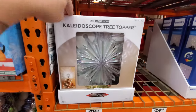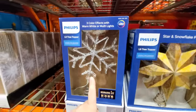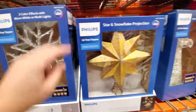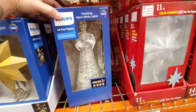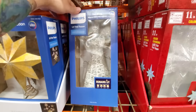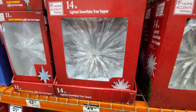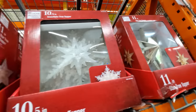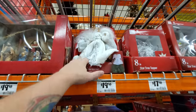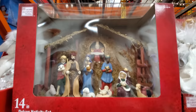Sorry, Santa. Kaleidoscope tree topper. Ooh, 3 color effects with warm white multi-lights. That's kind of cool. It's like a snowflake. There's another star. Here's an angel. Twinkling warm white lights. Angel tree topper. Ooh, look at this one. Like crystals. Couple more different ones up here. There's a fiber optic angel. That's pretty cool. Deluxe nativity set.